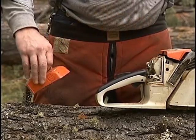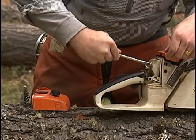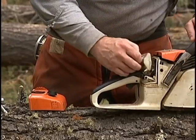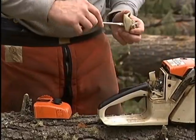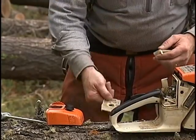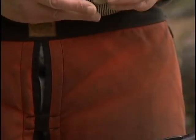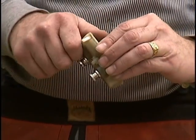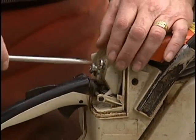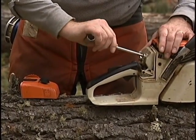Now the engine. Check to see that the air filter is clean. This is the most common problem that prevents your saw from starting. Each manufacturer is different. Follow their recommendations for field cleaning. The spark plugs should not be fouled and the gaps set correctly. Finally, the muffler should be well secured and all connections should be tight.